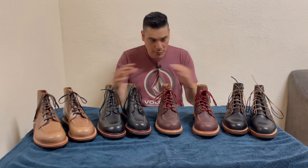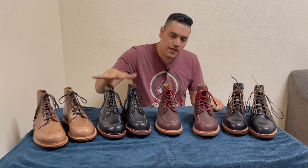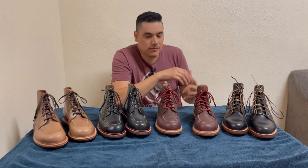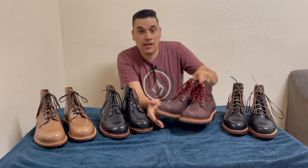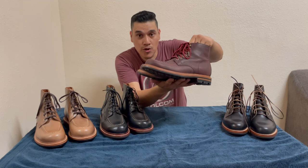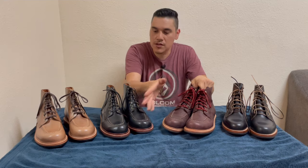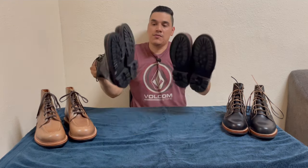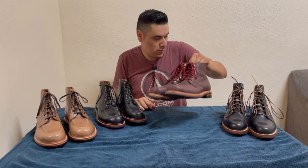And here we have the four pairs, the last four pairs. Now, these are Grandstone. I have three pairs of Grandstone. So one day I decided to give them a try, and these were my first pair. So pretty much this is the dark burgundy Kuru leather. All of them have a storm welt. It's just a different color. This is brown. This is just natural. The three of them have the commando soles. Grandstone's commando soles. So I'll put this down here.